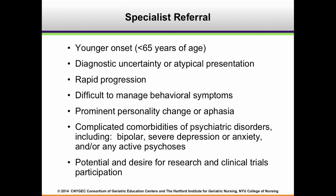So when might a specialist referral be necessary? This is really at your own judgment, but generally if someone has a more atypical presentation or you're uncertain. Alzheimer's disease can present with different variants, whether it's a visual spatial variant or a language variant, that might be unusual. If things are progressing rapidly, if there are significant comorbid psychiatric disorders or really difficult to manage behavior, personality change, language problems, and especially if someone's really interested in research participation or clinical trials, then a specialty office might be able to better review those types of services.